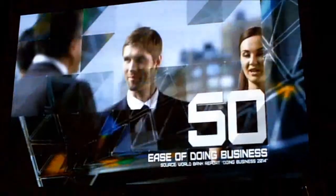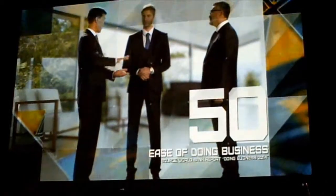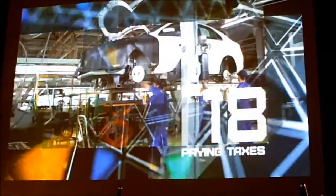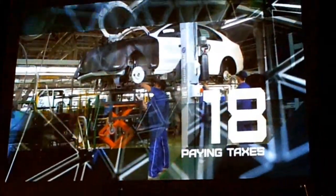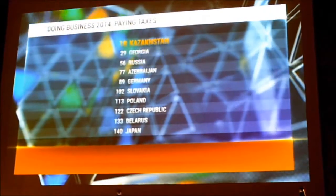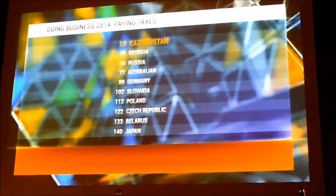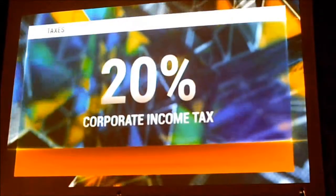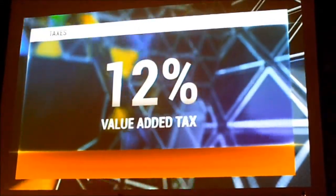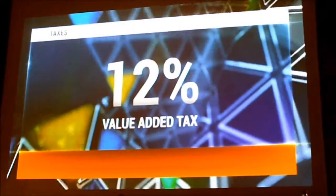According to the Doing Business 2014 International Report, Kazakhstan is among the top 50 countries as to the ease of doing business, taking 22nd place in the field of industrial protection and 18th place in the field of the taxation system. Kazakhstan has the most favorable tax conditions among the CIS countries and countries of Eastern Europe. The rate of the corporate income tax is 20% and the value-added tax is 12%.